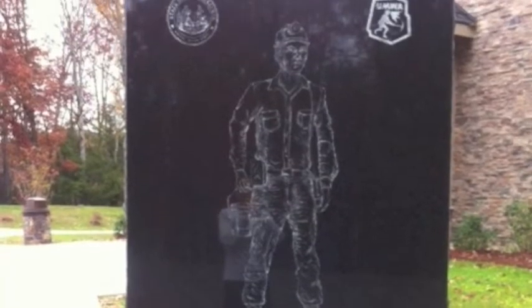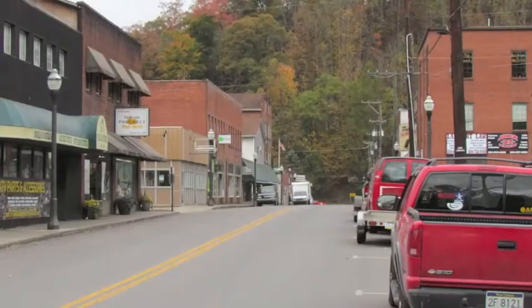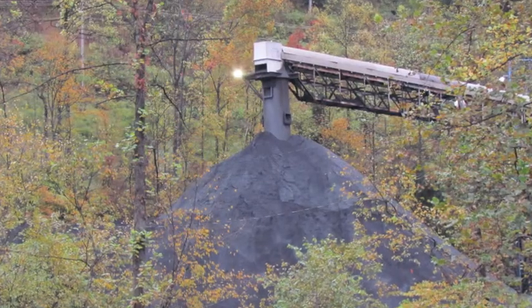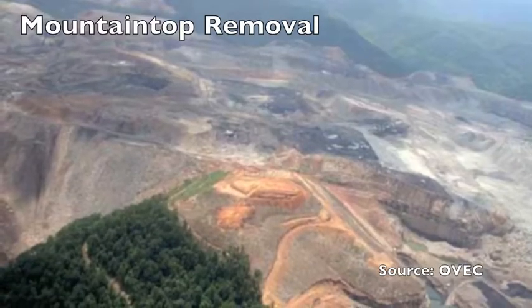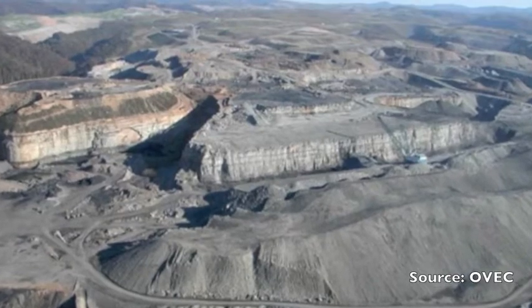Coal mining has played a vital role in the economies of much of the southern Appalachian Mountains, especially Kentucky, West Virginia, and Virginia. After the Civil War, the United States entered a period of industrialization, and the need for coal increased tremendously. In the late 1970s, mountaintop removal began to be used in the southern Appalachian Mountains.